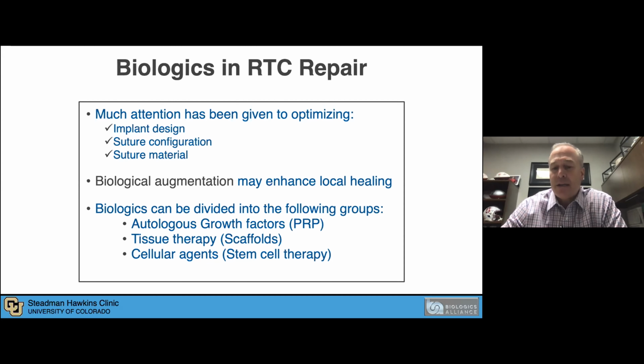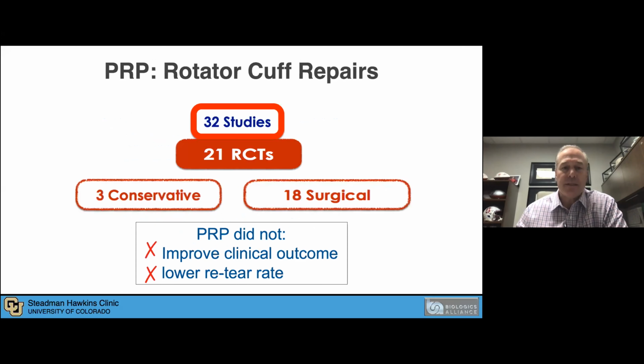One is the growth factors, otherwise known as more of the PRP type of treatments. Tissue scaffolding is another one with regard to rotator cuff tear, and of course the cellular agents, previously known as the stem cell therapy types of regimens. So let's go through it with the rotator cuff.